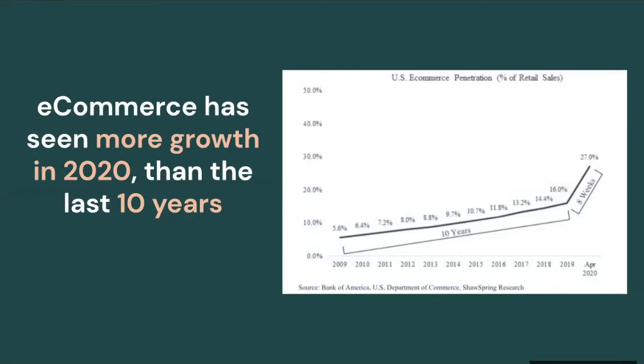And it was already happening due to a couple of factors. So one, a change in consumer behavior. Customers were looking for easier access to products. They were looking for more products online. And then also an increase in good technology available, good e-commerce platforms, good e-commerce tools for brands to use.